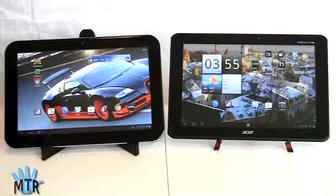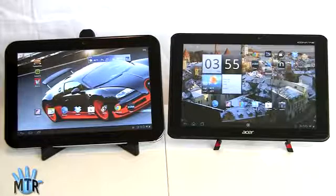Both of these are very new Android 10-inch tablets running Android OS 4.03 Ice Cream Sandwich, so you get the latest, greatest OS there. And they both have NVIDIA Tegra 3 quad-core CPUs, so they're quite fast. Also, they happen to be priced the same. They both list at $449 in the US, but you do get more storage in the Acer for that price.